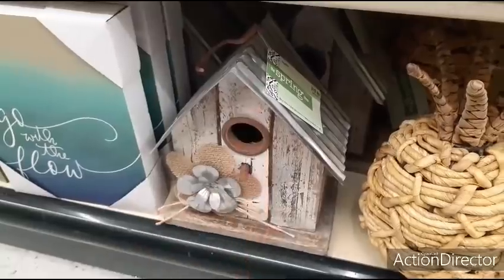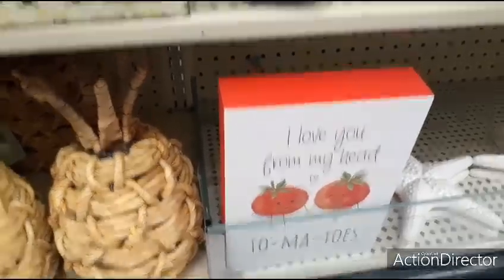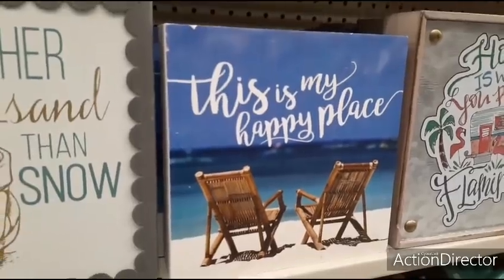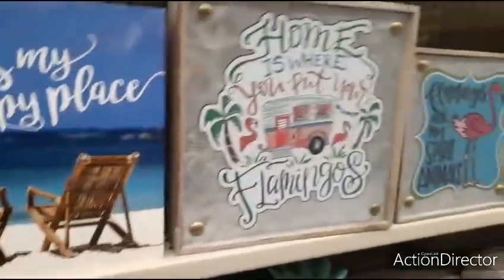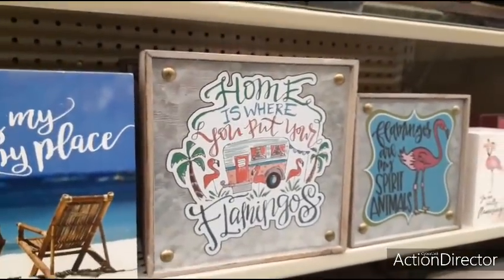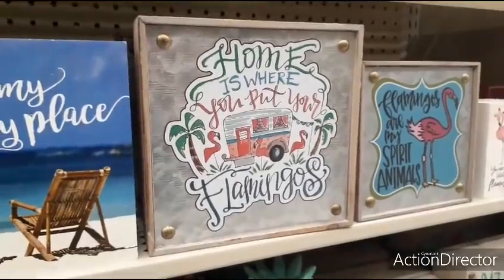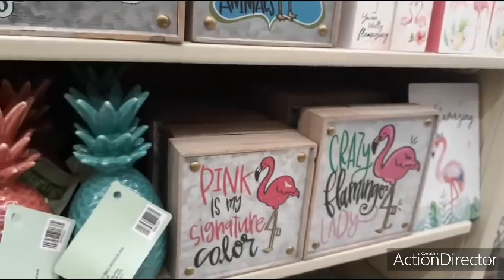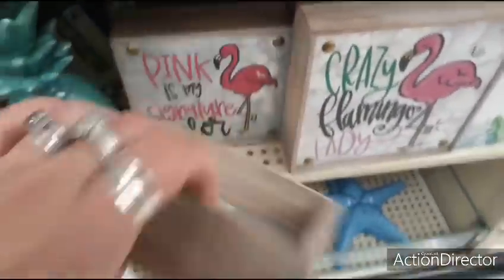$9.99. Birdhouse, $19.99. Hey, that's cute. I don't know why. This is my happy place? Yeah, it is. I'd have to say yes. Crystal loves the sun. And I know it's dangerous, I know all that, but I love it. Home is where your flamingos are. Okay. Pink is my signature color. Why, yes, it is. Crazy flamingo lady. This is cute. I like that.